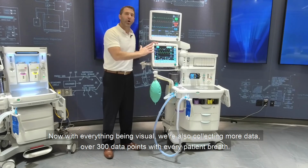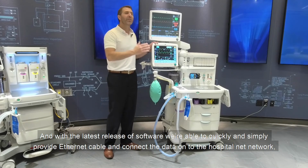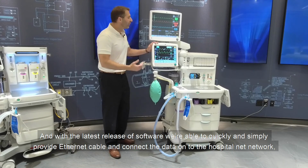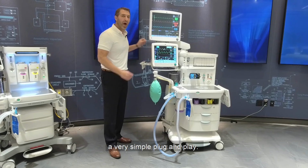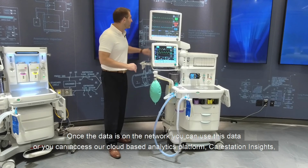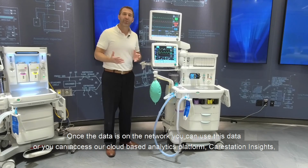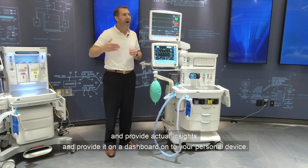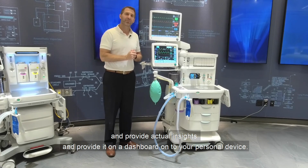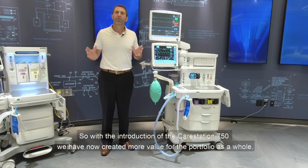Now, with everything being digital, we're also collecting more data, over 300 data points with every patient's breath. And with the latest release of software, we're able to quickly and simply provide an Ethernet cable and connect the data onto the hospital network, a very simple plug and play. Once the data is on the network, you can use this data, or you can access our cloud-based analytics platform, Carestation Insights, where we can analyze this unstructured data and make sense of it for you and provide actionable insights and provide that on a dashboard onto your personal device. So, with the introduction of the Carestation 750, we have now created more value for the portfolio as a whole.